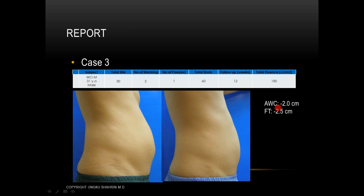And I will tell them, okay, the circumference, because this is based on the measurement, is -2, and the fat thickness is 2.5 centimeter.